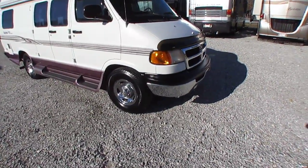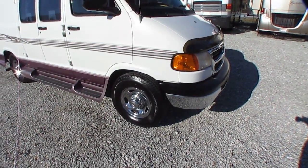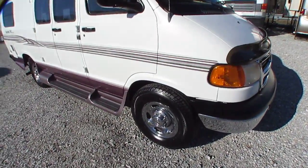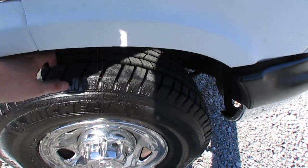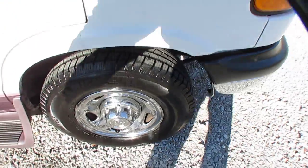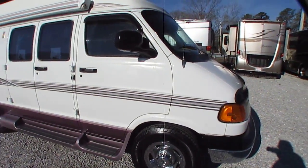Sitting on late 2015, I think it's a 4515 date code, Michelin LTX tires that have tons of tread on them. I mean, these tires still have the tabs on them. You're not going to have to worry about tires for a long time, folks. Let me tell you something.